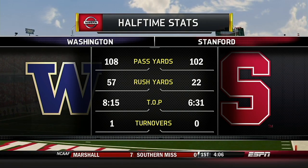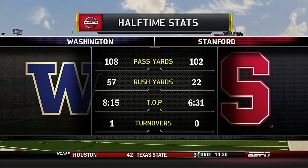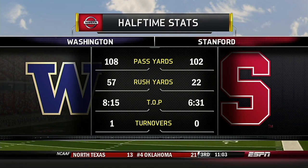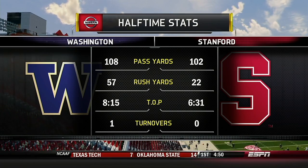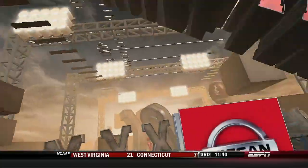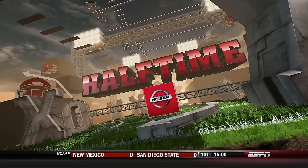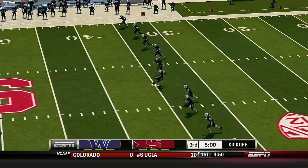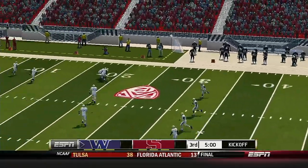David and I will be keeping an eye on your game and everything else going on in the country here in our palatial and comfortable surroundings in the studio. The best seat in the house belongs to Brad Nessler in Kirk Herbstreit. Great first half and a tight ball game, and we're set to start quarter number three.